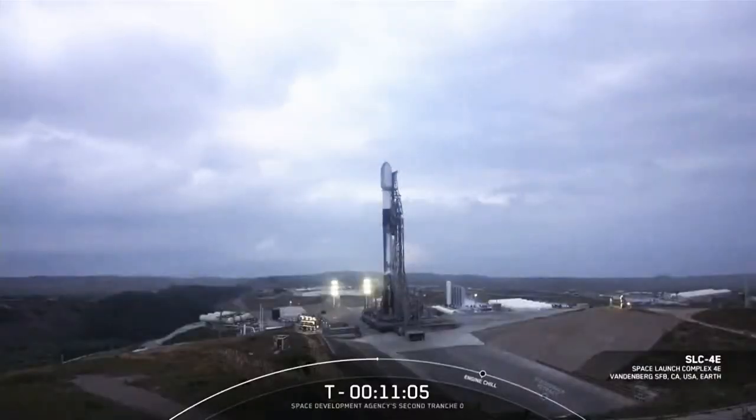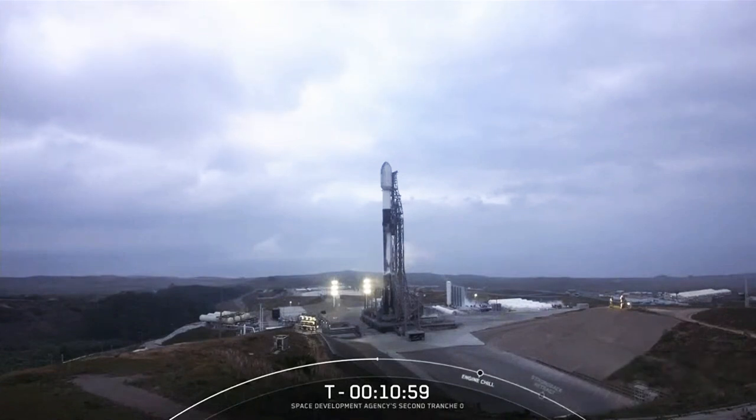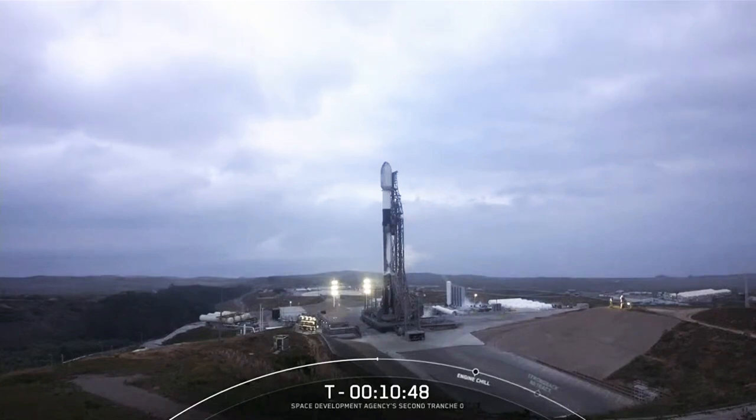On your screen right now is a live view of the Falcon 9 rocket as it waits for its 7:25 a.m. Pacific Time launch from Slick 4 East at Vandenberg Space Force Base in California. Today's launch marks SpaceX's 260th launch overall and our 61st launch of the year. My name is Zachary Lupin and I'm an avionics reliability engineer here at SpaceX, joining you from our headquarters about 150 miles southeast of the launch site.